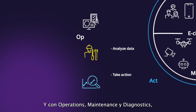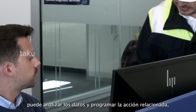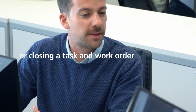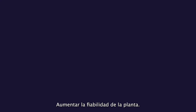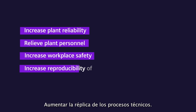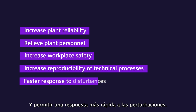And with operations, maintenance, and diagnostics, you can analyze the data and schedule the related actions such as opening a work request, logging an event, or closing a task and work order. The implementation of a digital round in your power plant will increase plant reliability, relieve plant personnel, increase workplace safety, increase the reproducibility of technical processes, and allow for a faster response to disturbances.